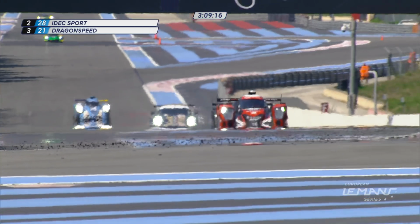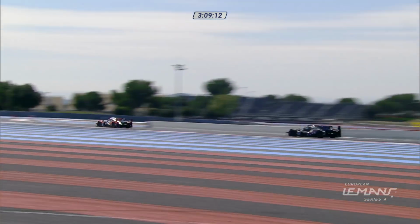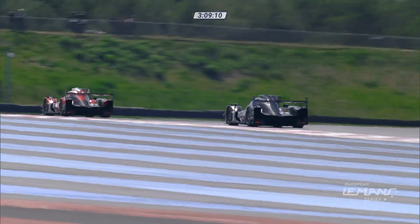But Henrik Hedman, like Roman Rusinov, his main job is to keep his speed up and bring the car back in one piece. But in fact, Rusinov's already in the pits.